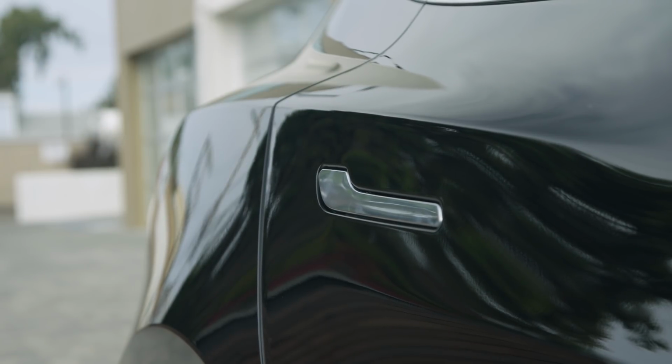I like that Tesla, for some reason or another, the door handles have been on every model of their car. They're a little different. Yeah, they're all a little unique. But otherwise, exterior, I think it's probably pretty similar to all other cars on the road.